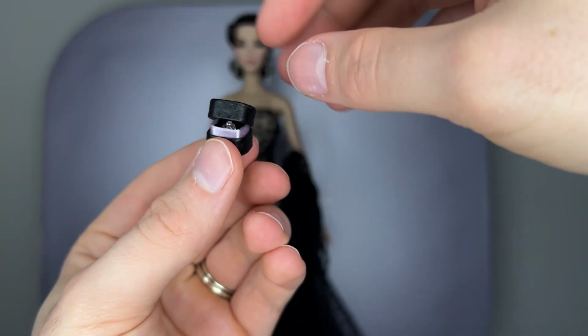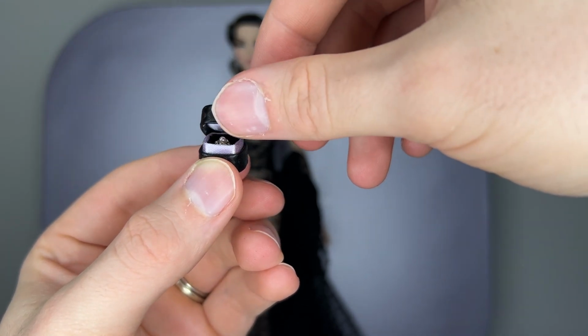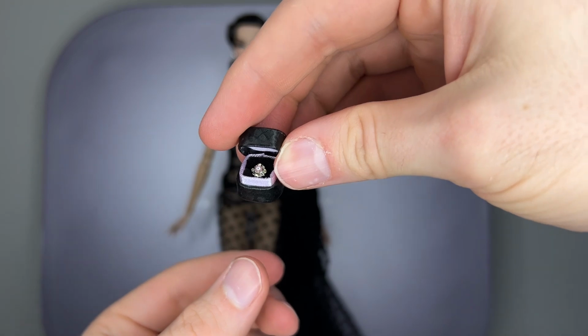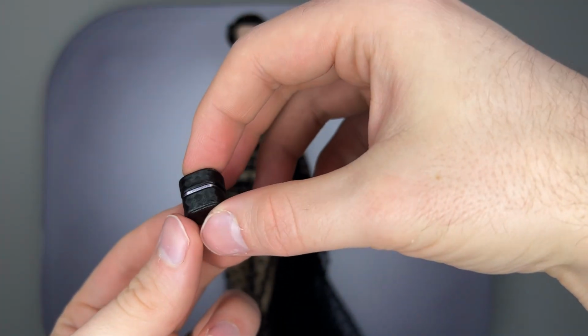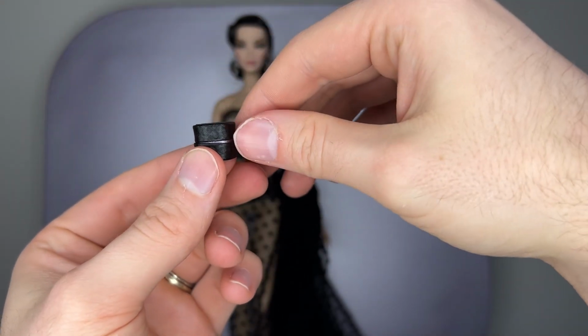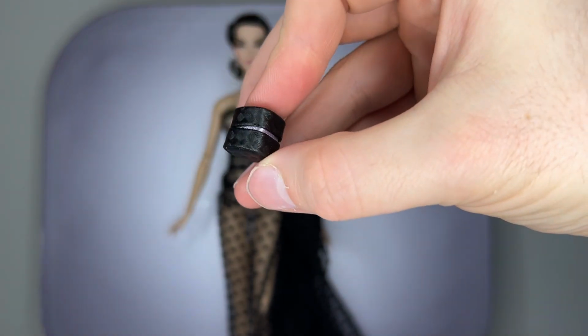But as you can see, if you want to display it open, even when I pull all the way back, it doesn't perfectly stay open. You might have to keep a doll's hand in there to keep it open the way you want, but it is very nice. And when it closes, originally when I got it, it was like this. But now since I've opened it and pulled it back, it shows a little bit of the lavender strip, which I like, but again, it's something to point out.